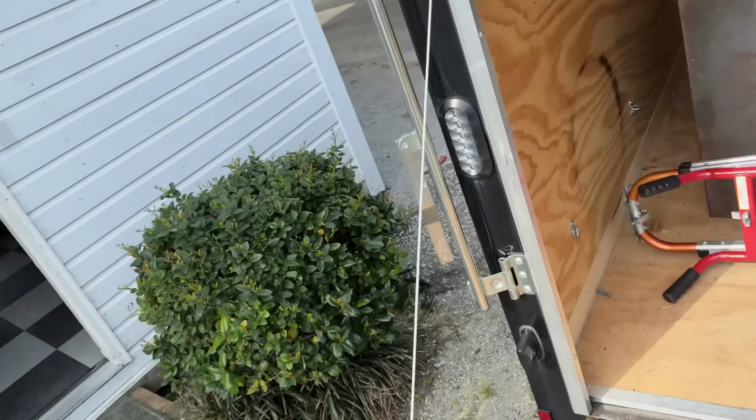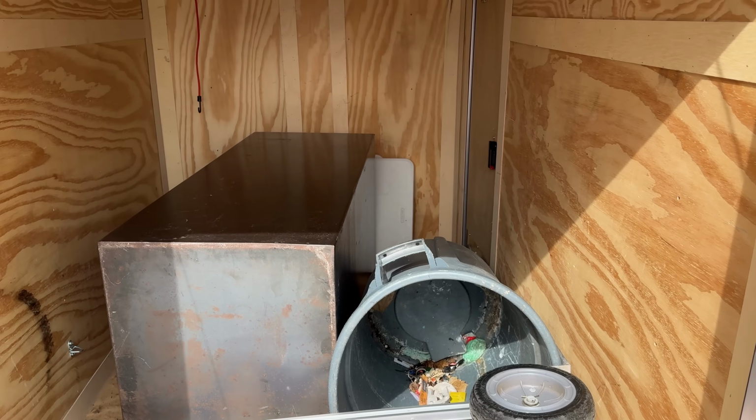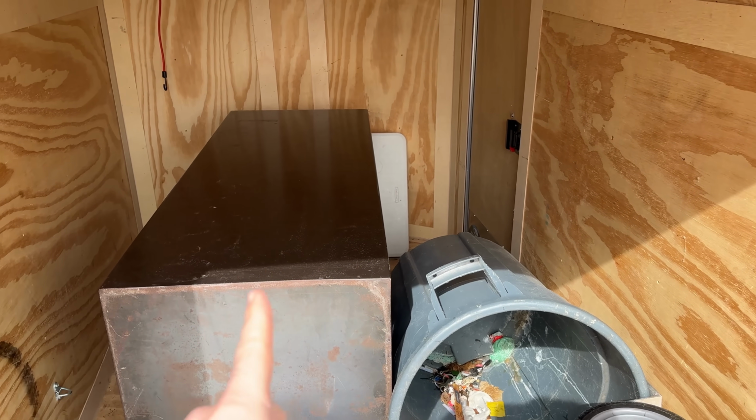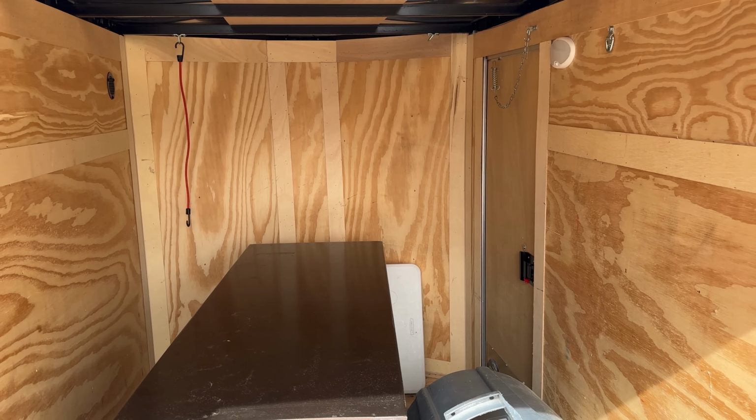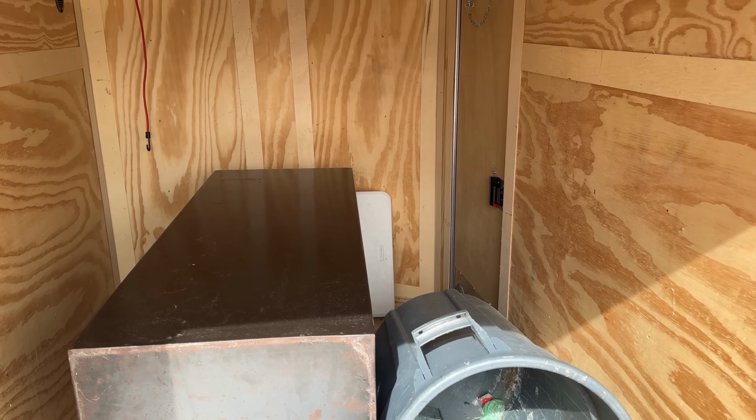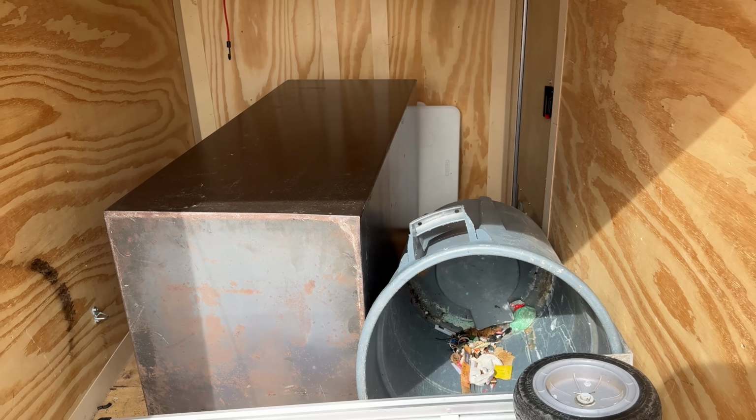I got this in here by myself, no problem, but it wasn't laying down. And turns out I probably should have brought the bigger trailer because the safe did not fit up and down in this, so I had to knock it over. And it weighs a lot. I think the safe probably weighs around 400 pounds.